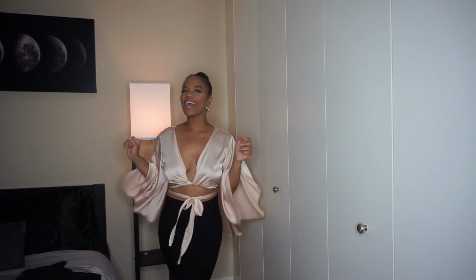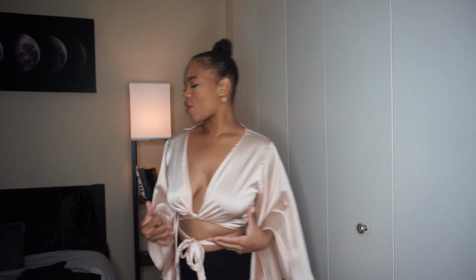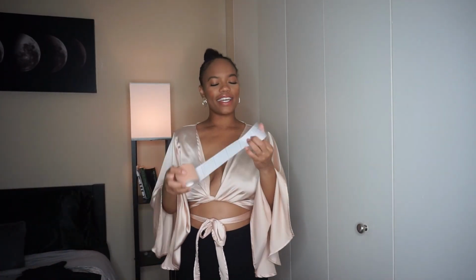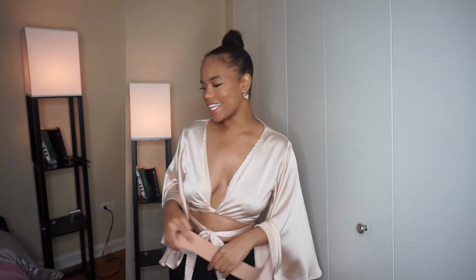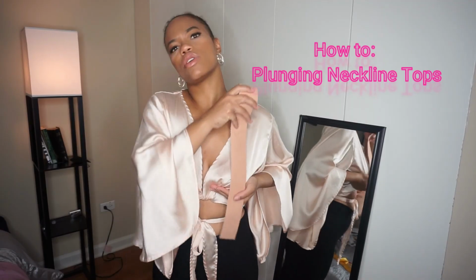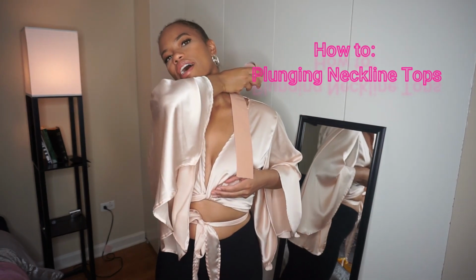Y'all know what it is, grown and sexy, okay? But you see how the boobs are a little droopy, so that's where NueBoo Boob Tape comes to the rescue. It's going to save me. So let me show you how I'm going to use this to perk the girls up for a plunging neckline top. Let's get it. To get that real boob lift, you kind of have to hold the girls where you want her and then swing it behind your shoulder.